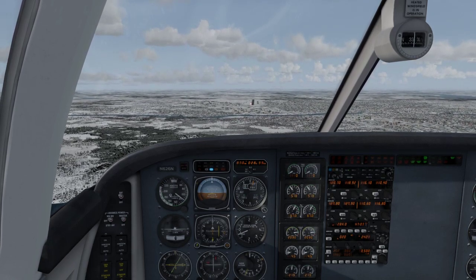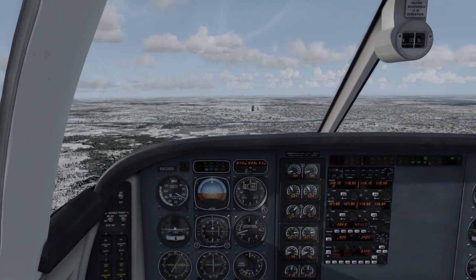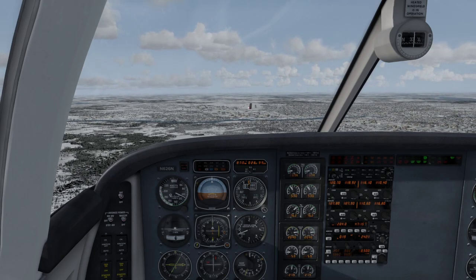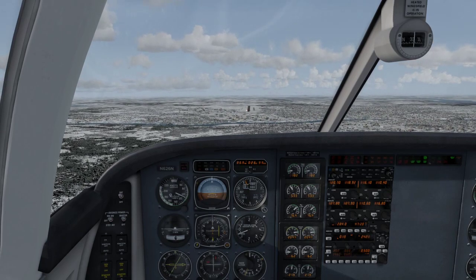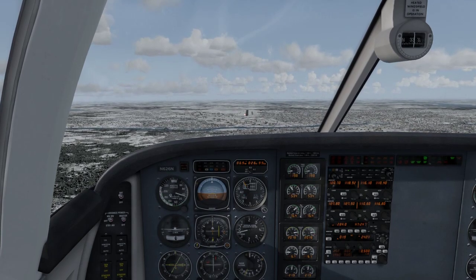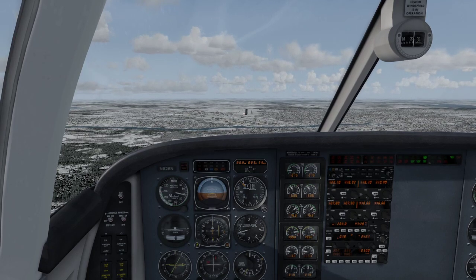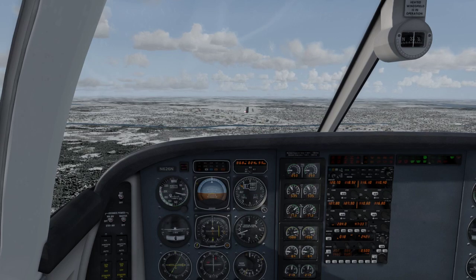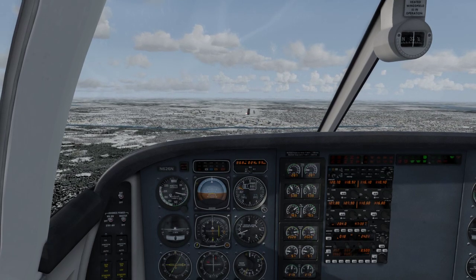We'll look for the traffic out in front of us here. I don't see any blinking lights. That's usually a dead giveaway for me, but gear coming down. Ka-chunk. Love that. Speed to 90. Foot per minute is what I'm after as well.